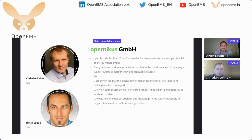We are convinced that the means of information technology, and that's the area where we come from, are an important building block in this regard. We rely on open source software to ensure vendor independence and flexibility as much as possible. And this is one of the reasons why we also use OpenEMS. And we would like to invest our strength and knowledge in the future exclusively in projects that meet our goals and self-imposed guidelines.